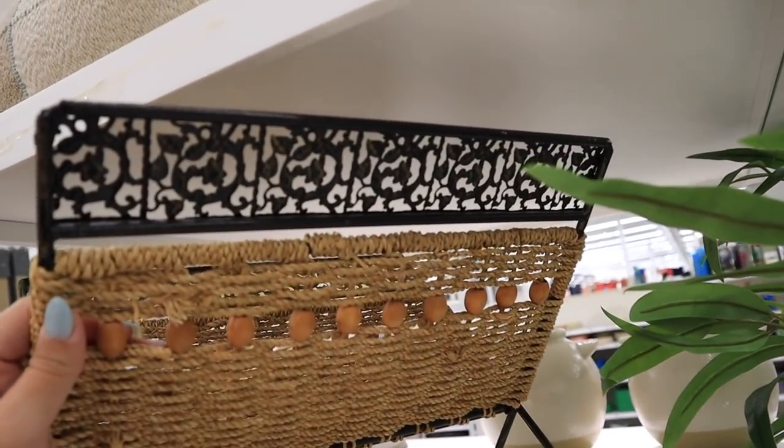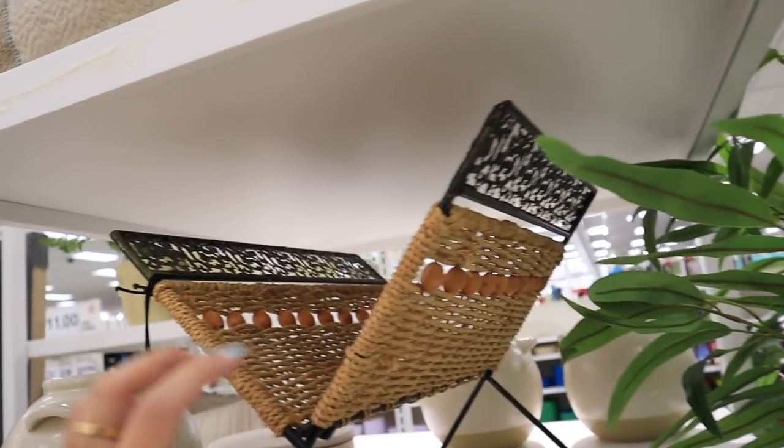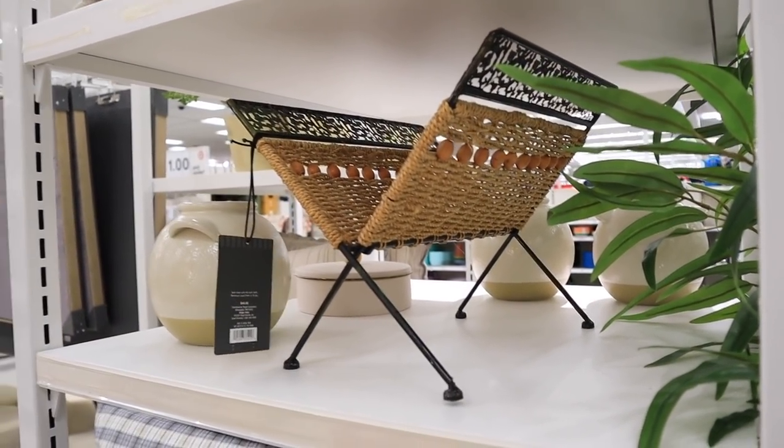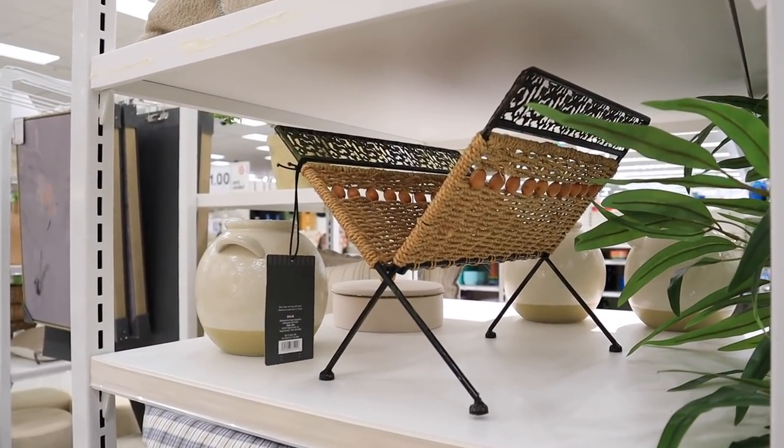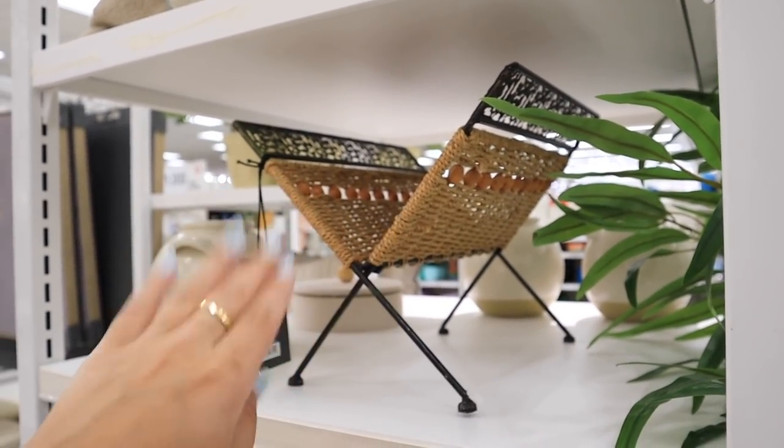I literally feel like someone bought this and then returned it with a Target tag on it to get $45 back. I can't find it on the website. If any of you find it, definitely drop a link down below or send me an Instagram message, because I am completely stumped on this magazine rack.